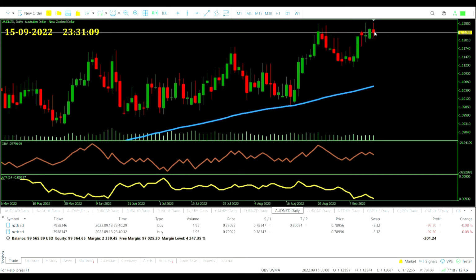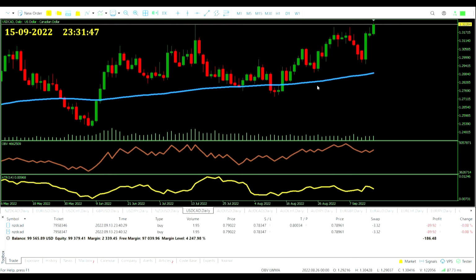Australian dollar, New Zealand dollar, that's come down a bit. Not going into those highs. We're watching this one closely. Not going to take any signals tonight then, even though we do have this potential on the US dollar, Canadian dollar. But we are going to try and squeeze out what we can, not just throw ourselves into any old divergence. See if we've got a better move tomorrow.